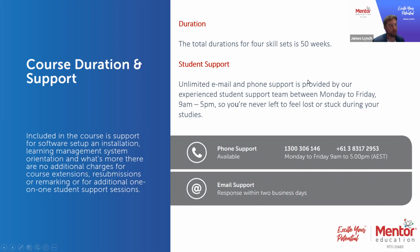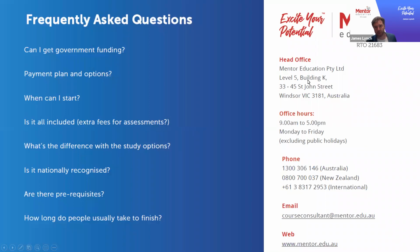Excellent. Now, I've put together a series of questions that we often get asked by students, and what I thought I'd do is go through those. The first one is, can I get government funding? The short answer to that is no. All of our courses are self-funded by students themselves. But that said, they're set at a price that's designed to be really affordable. And should you desire, we also have payment plans and options available. Of course, if you've got any questions about that, the best thing to do is speak with one of the education advice team members who can work you through all the options that are available to you.